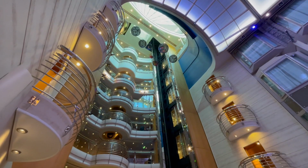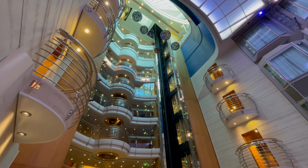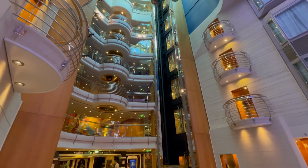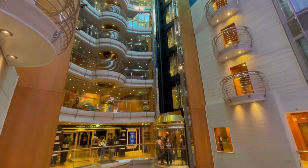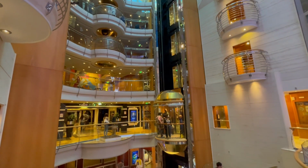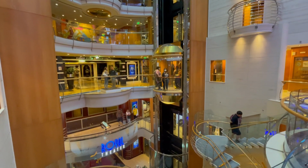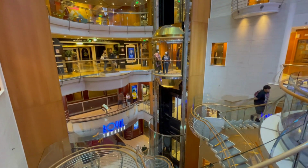After that, I explored the ship a little bit more. Love the huge atrium on the Navigator of the Seas, right next to the Royal Promenade. It just amazes me that this is a floating ship that takes you places. The Navigator of the Seas definitely reminded me of that. So love the design of this ship.